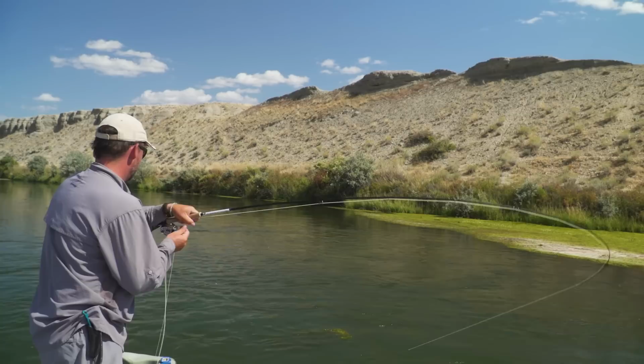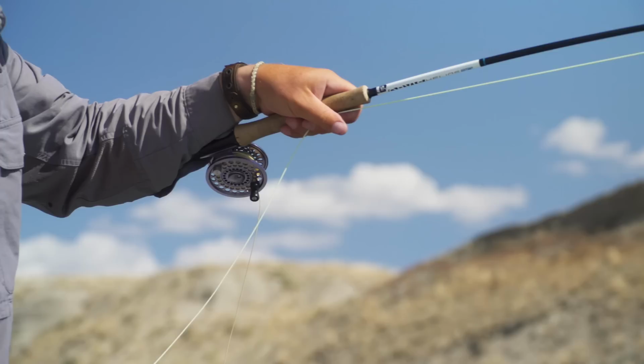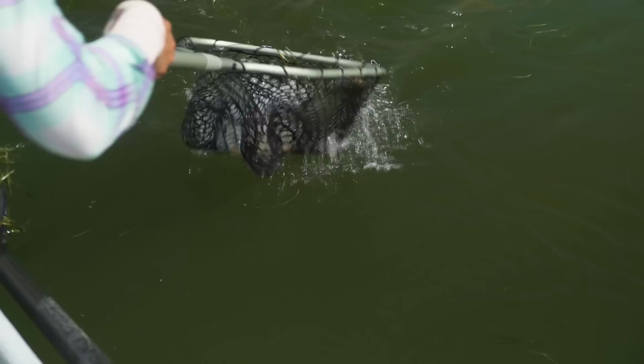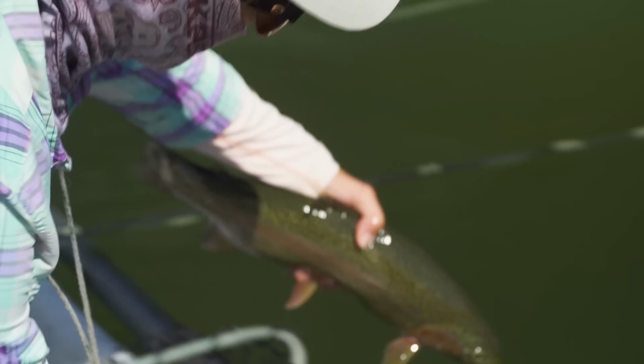And you also have grass that you're dealing with, as you can clearly see. You need to keep those fish up high. Head up. Amazing. Whew, what a fish. What a fight. Right back to the bottom. Thanks so much. You bet.